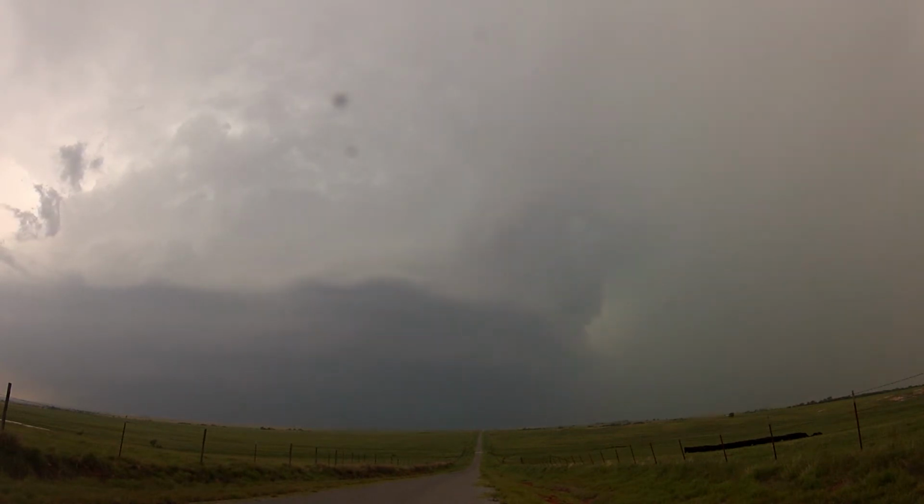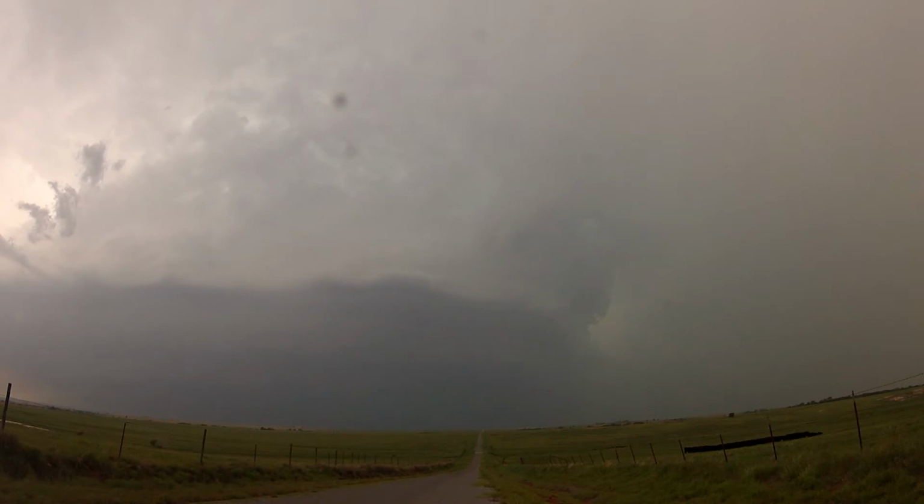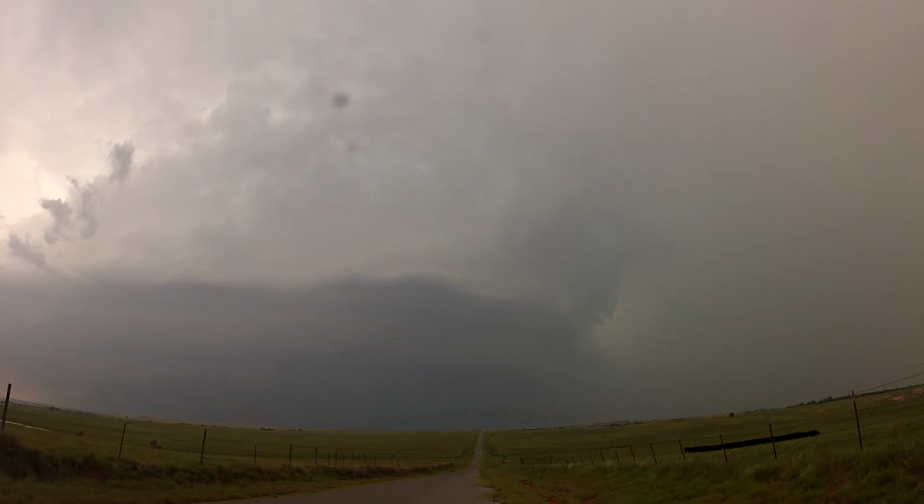This is the broad view here. These are all severe, but they're intensifying areas of rotation. So stay alert. The Ceiling area, Taloga area. Stay alert in the Sharon, Woodward, Moreland area. Stay very, very alert. Stay alert here in Waynoka for this cell west of Bouse Junction. Stay very, very alert. And stay alert in Freedom.